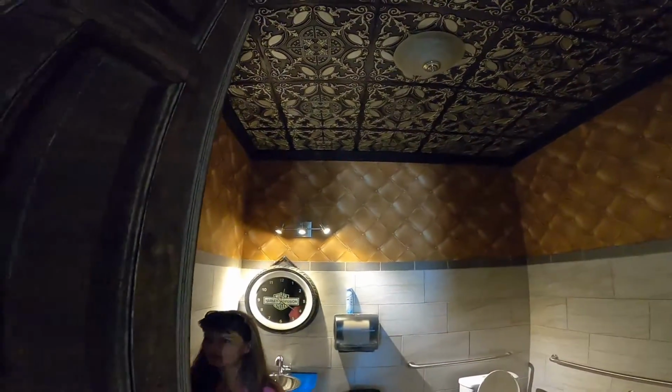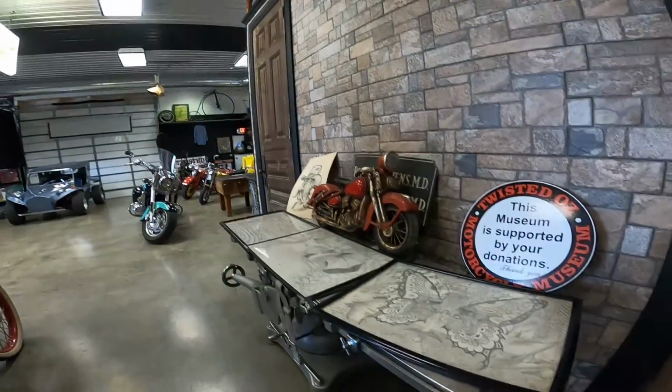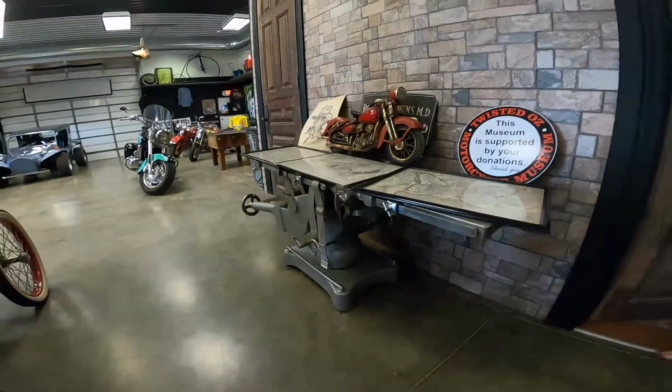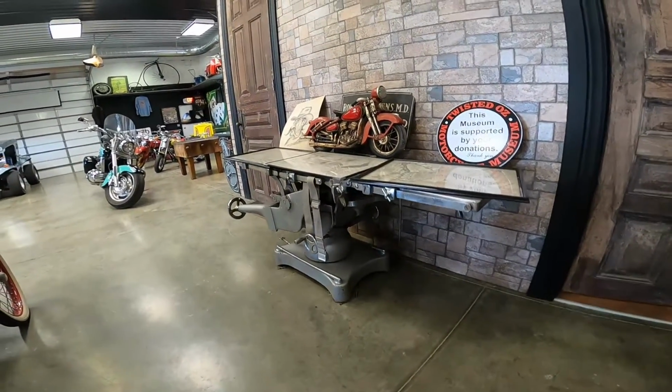And I'm not a wallpaper reader, but it turned out okay. This doctor's table here, I don't know if I was born on it or not, but I guarantee you I got a lot of penicillin shots and sulfur pills. That's what we grew up on.